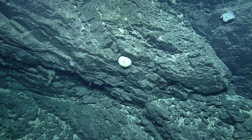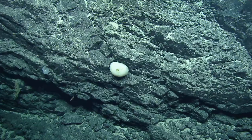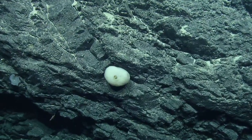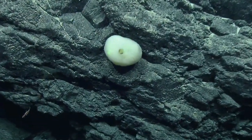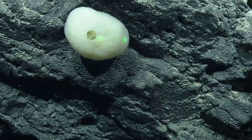Did you ask for a zoom? Yes. We have a few minutes here. We can look at some sponges. Speaking of sponges.